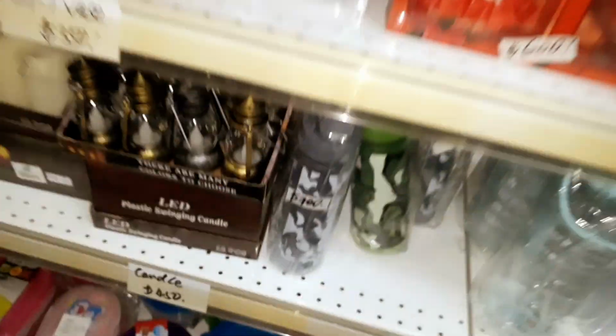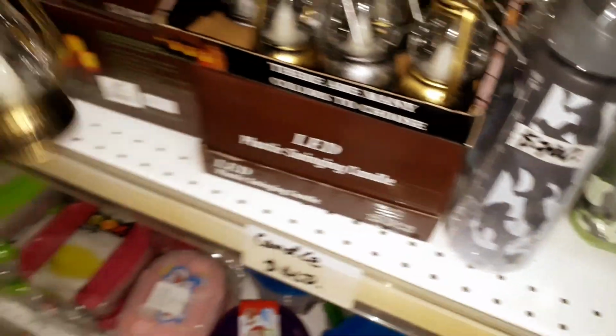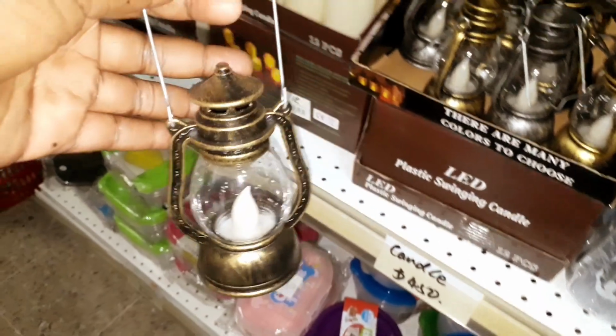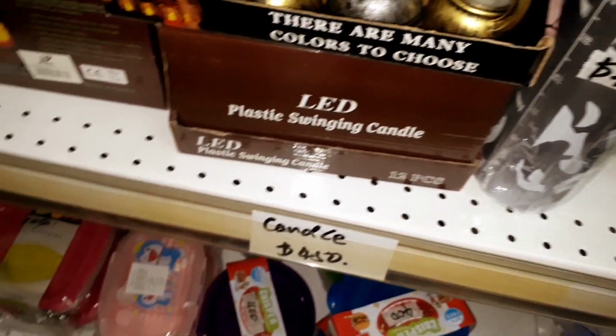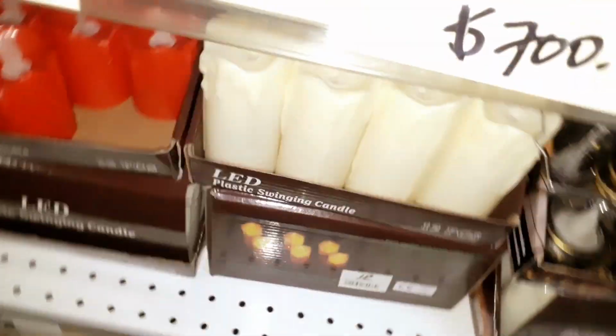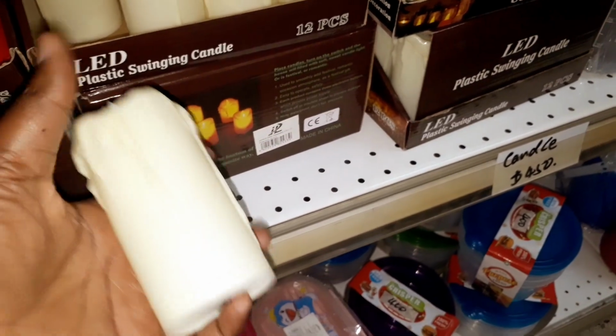Now, I see something that is really unusual. I don't really see this at many places. These are some LED candles. So you know, Jamaica, we have random outages sometimes. These are great to have just to put down, just in case we have an outage. And these are also great pieces to use as decor.